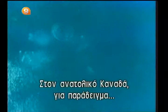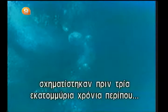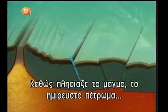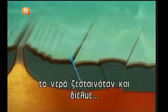In eastern Canada, for example, large copper and zinc deposits were formed nearly 3 billion years ago within huge immersed volcanic massives. For thousands of years, seawater is thought to have filtered into these massives. As it approached the magma, a semi-liquid rock stored at the bottom of the volcanoes, the water became hot and dissolved the metallic elements in the rocks.